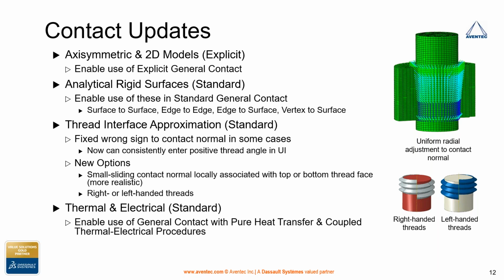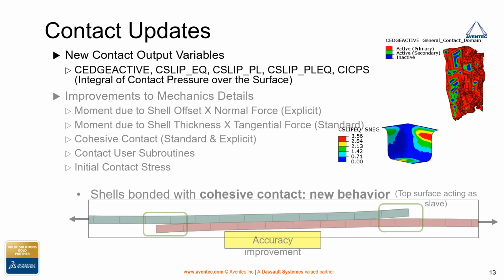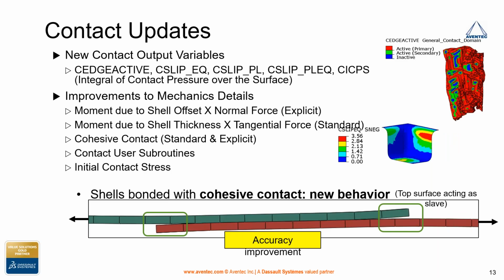Thermal and electrical contact capabilities enable the user to use general contact with pure heat transfer and coupled thermal electrical procedures. Also, we can note the addition of new contact output variables, such as CSLIP equivalent or CSLIP plastic strain and plastic equivalent strain as well.